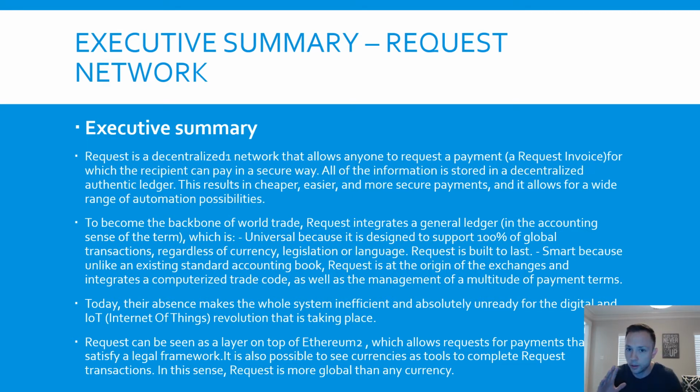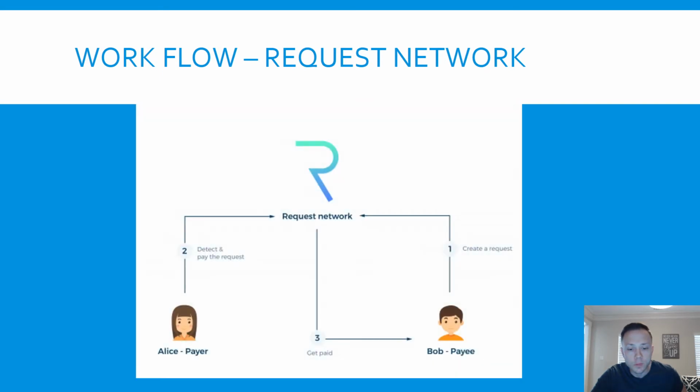Sorry, again, I know that's kind of a wall of text, but that's straight off their white paper, their executive summary right there in the beginning. Here's a picture that gives a flow of it. Bob, the payee, creates a request and sends it to the network. Alice, the payer, detects that there's a payment request, sends it over there, and Bob gets paid. Everybody's happy.